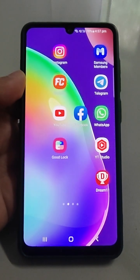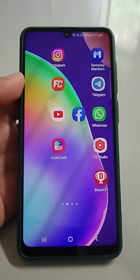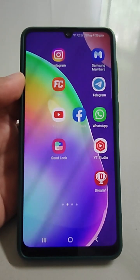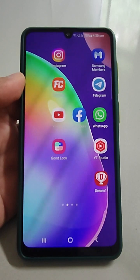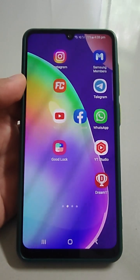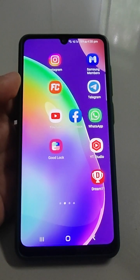Welcome back, guys. Sometimes, if you are downloading any apps from the Play Store, or sometimes using Google Pay also, you can encounter a message that another app is blocking access to the Google Play. It seems that another app is blocking the access to the Google Drive.